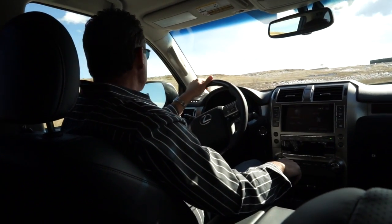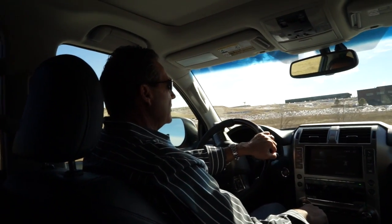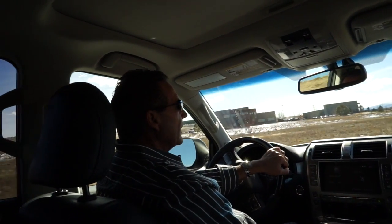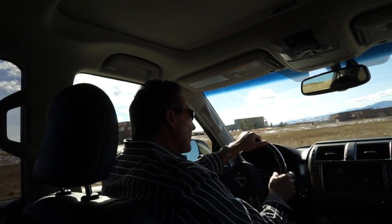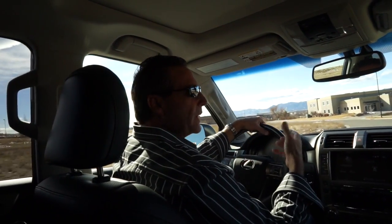But again, 2015 Lexus GX460, great car. Only knock that I think that Richard and I both have on it is the fact that we wish it had a little bit more horsepower, a little bit lumbering as far as how you drive it. I wish it was a little bit crisper, but if it had a little more horsepower, it would probably feel a little crisper.